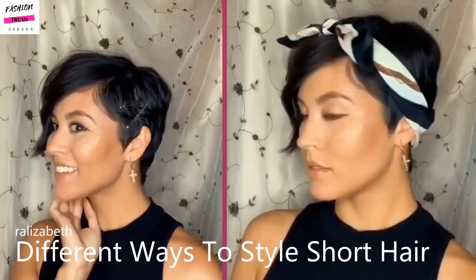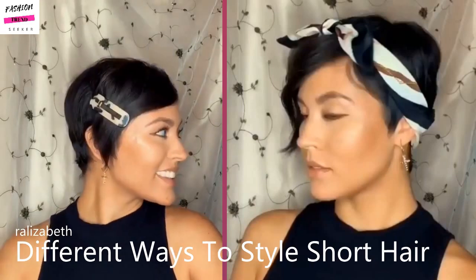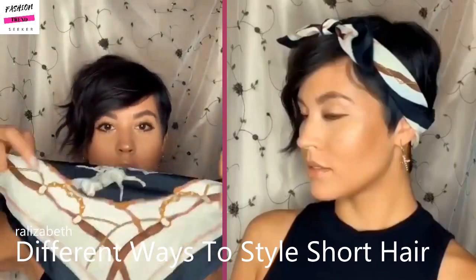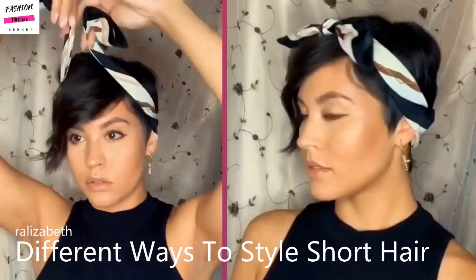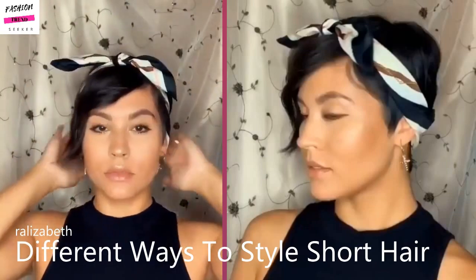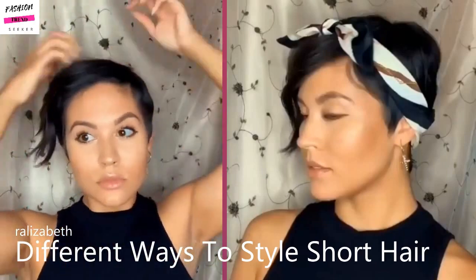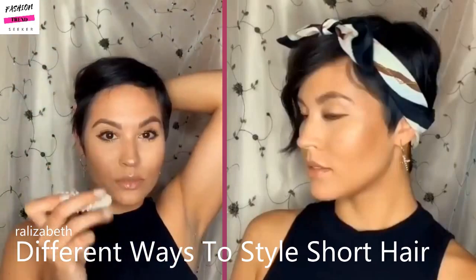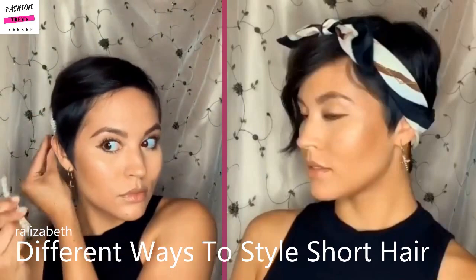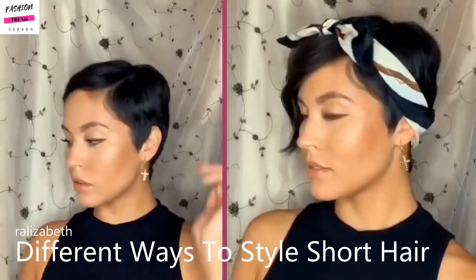So next up, if you're looking for some more ways to style short hair with accessories, she has a great variety of very trendy ideas. So she uses a scarf and this first clip to make a headband. This is a simple little everyday style. And then with the next one, she does play around with some beautiful pearl clips. This is just a great way to add a little something to your everyday style once again.